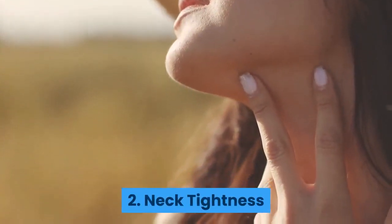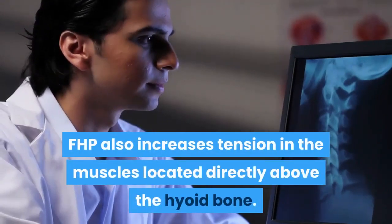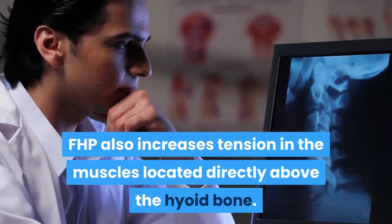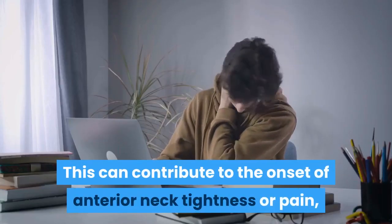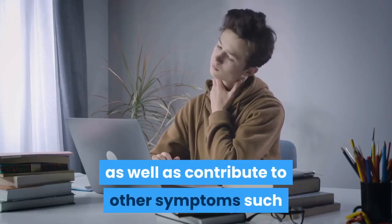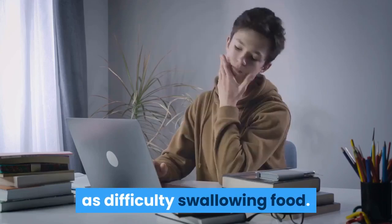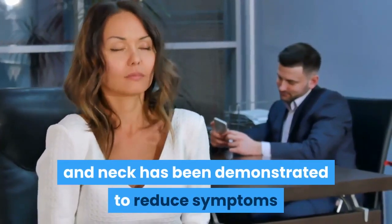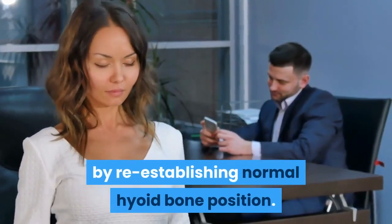2. Neck tightness. FHP also increases tension in the muscles located directly above the hyoid bone. This can contribute to the onset of anterior neck tightness or pain, as well as contribute to other symptoms such as difficulty swallowing food. Restoring postural alignment of the head and neck has been demonstrated to reduce symptoms by re-establishing normal hyoid bone position.